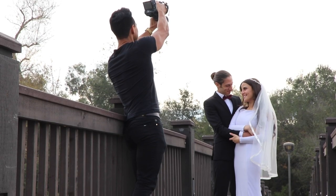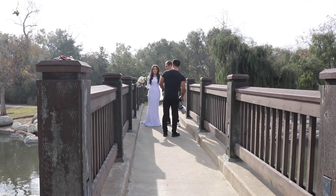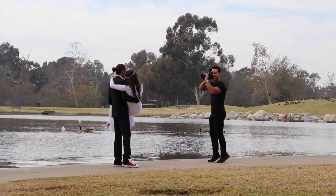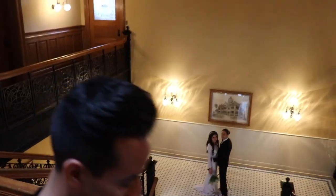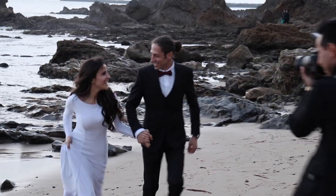We're gonna start at a park in Irvine first, where it's a little bit earlier than we would ever shoot. It's around 1 p.m. And we're gonna shoot there, off to City Hall, and then from there we're gonna head down to the beach. So I thought that it would be a great idea to show you guys what it looks like in the middle of the day and then when we're shooting at optimal time.